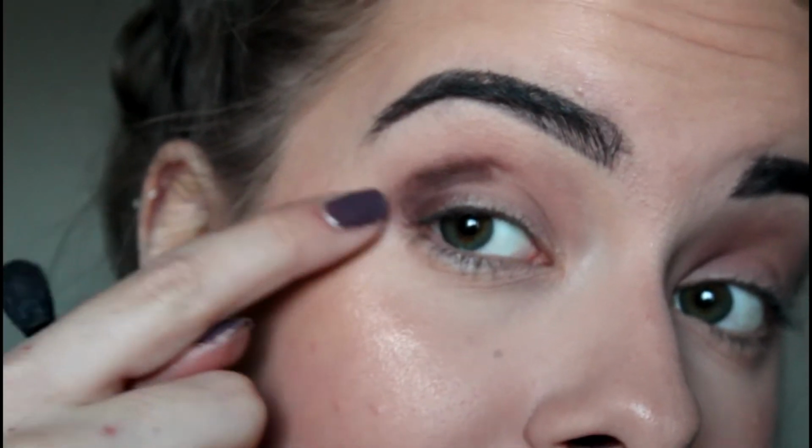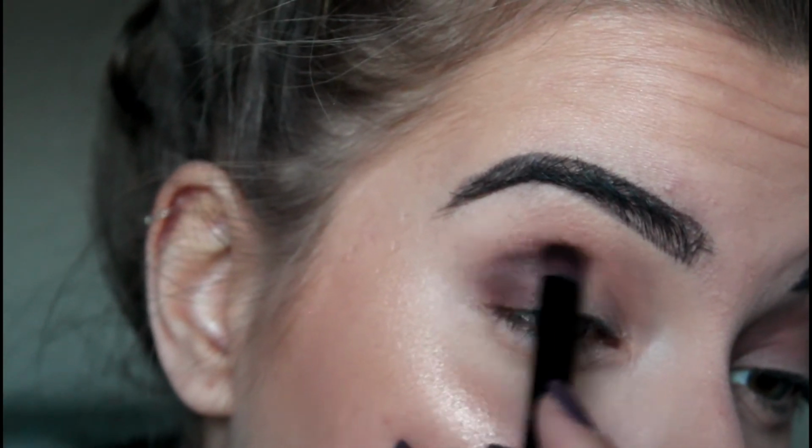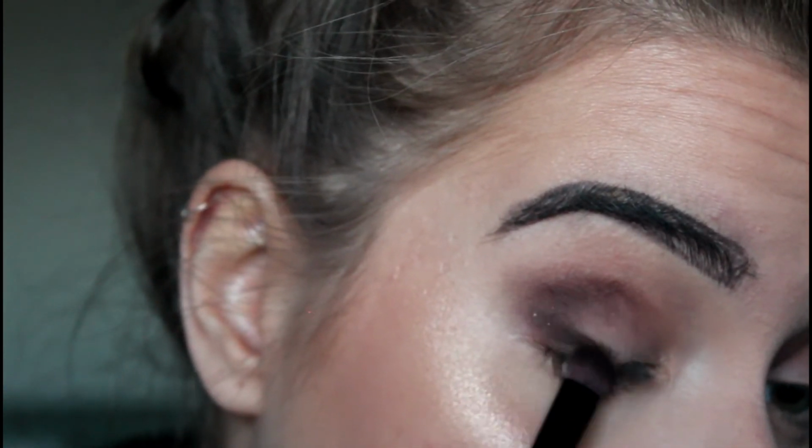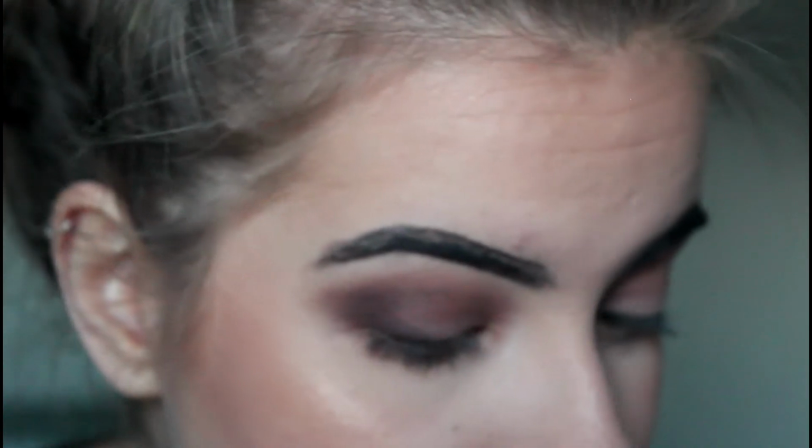And down like this. So you're going to create a V shape in the corner of your eye. So here, and then down towards the lash line. Just like that. And try and build it up as much as you can. Okay, then with a really fluffy brush, you're just going to blend that out. Like that.